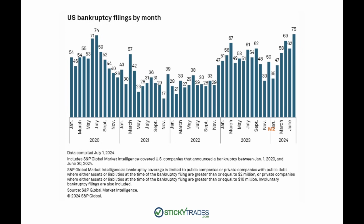Now, I talked about this, I believe it was late last month, or towards the end of last month. And this is corporate bankruptcies filing month by month. And you can see that this is now at a high that we have not seen in a long while. And so as the bankruptcies creep higher and higher, that again affects employment numbers. It affects the PPI, it'll affect the CPI, it'll affect all kinds of things.